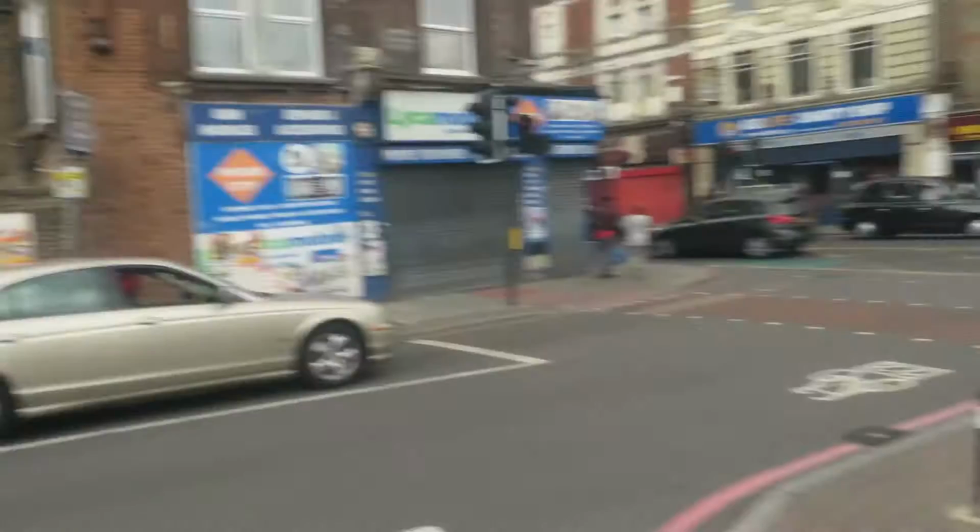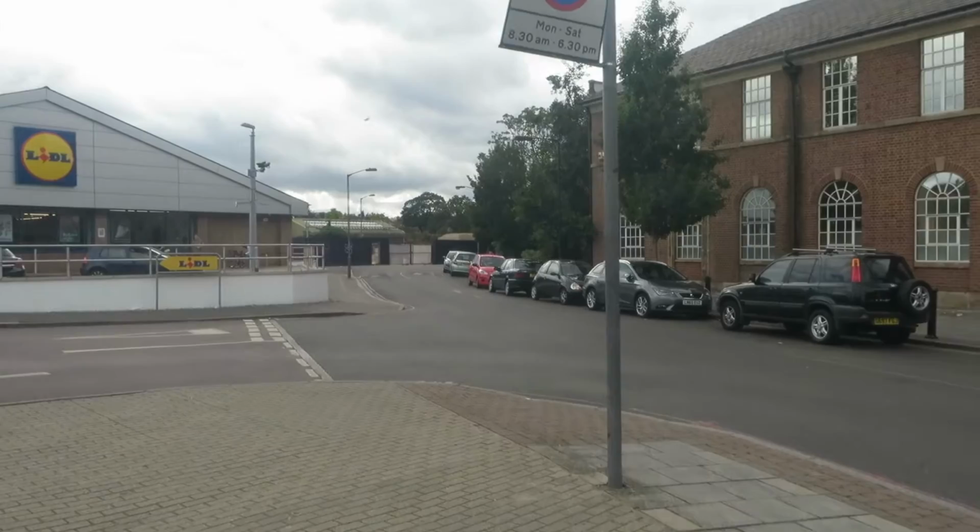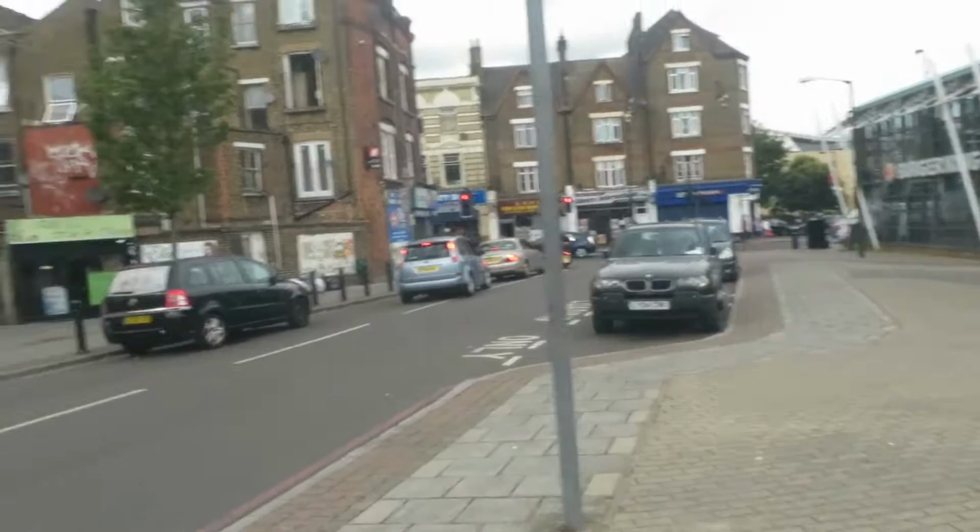This is where Bellenden Road ends. The former school site, just past the Lidl, was apparently where there's some evidence in the 1950s of the stream, running from an account, I think, from the headmaster of the school at that time. And therefore, it should be running probably where we are now. And I can't see any of the obvious signs of it.